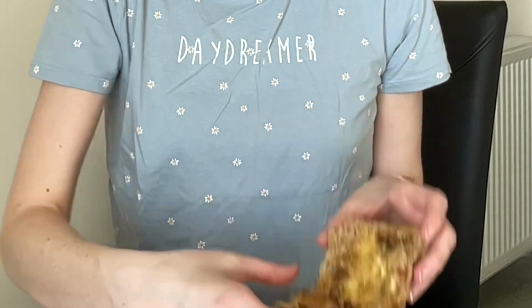Apple and cinnamon is a flavour combination that I really love. This is a good hot cross bun. It's got a good hit of cinnamon and plenty of fruit, and the apple flavour is really strong. I didn't think I would say this, but I'd say it's on par with the M&S apple and cinnamon, but it's cheaper. So I'll just munch my way through the top half.